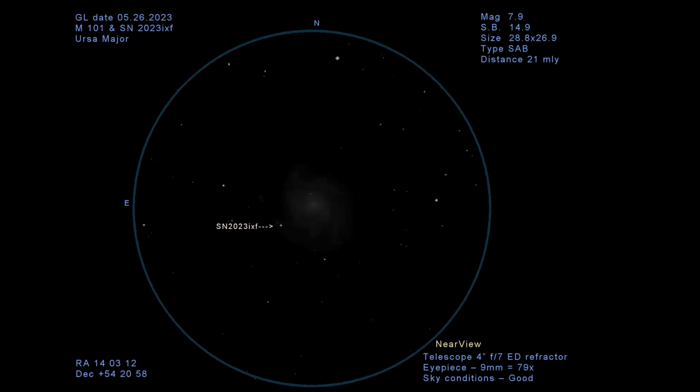At this time it was about magnitude 10.8. It stood out very well in the 4-inch refractor, no problem whatsoever. I was also able to view it through a friend's 22-inch Dob, which showed really nice detail in the galaxy, and the supernova was just vividly bright. It was a tremendous view.